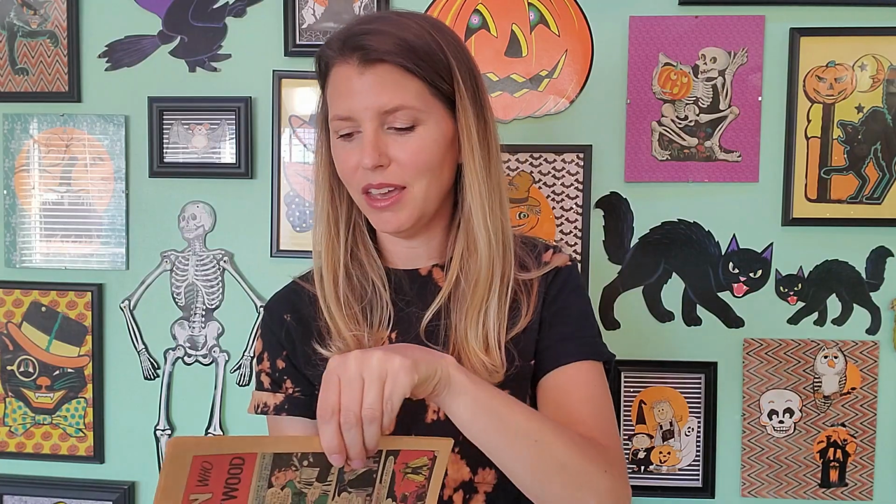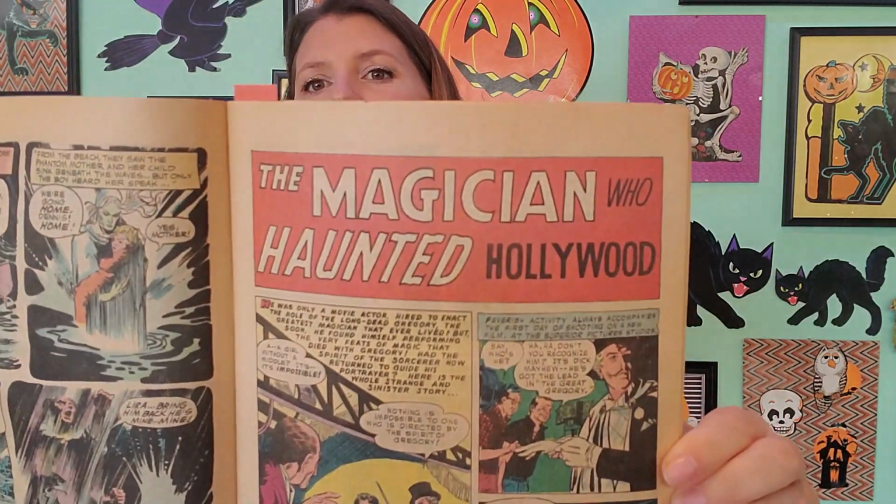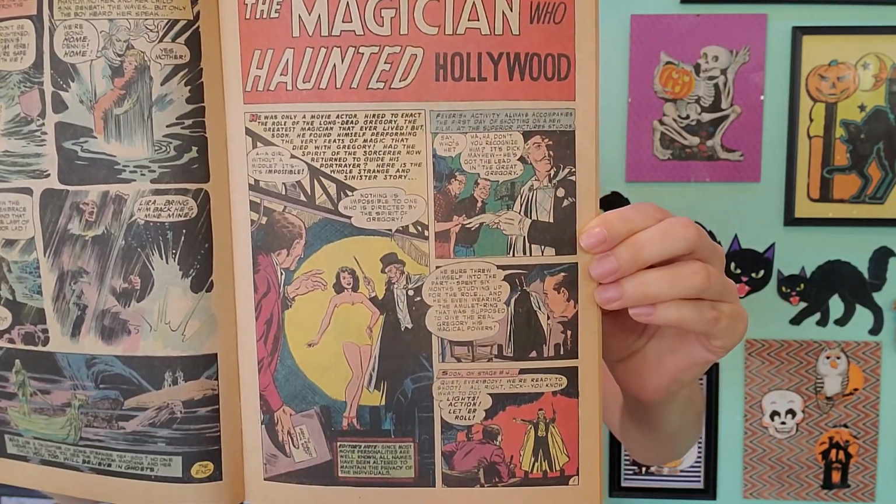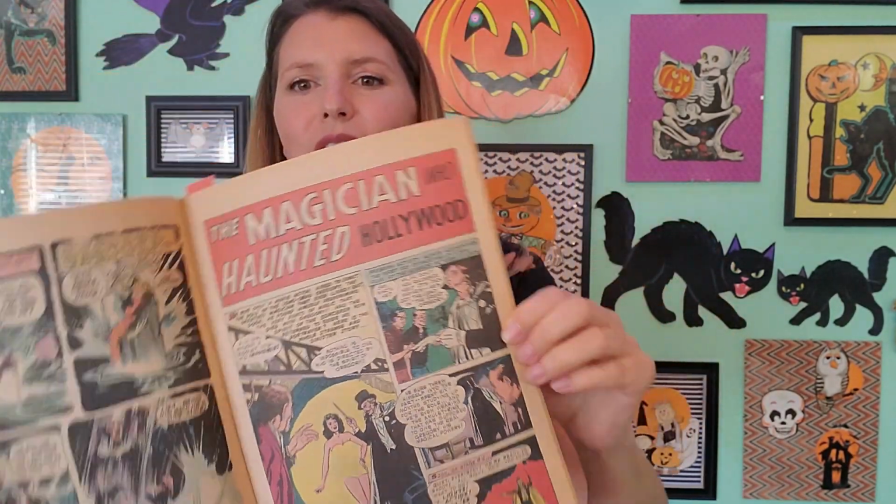And let's see what's in here. Oh, magician, you guys. When everyone else wanted to be a vet or a doctor, I wanted to be a magician when I grew up. It's true. So that's a story about the magician who haunted Hollywood. Wonder if he worked at the Magic Castle.